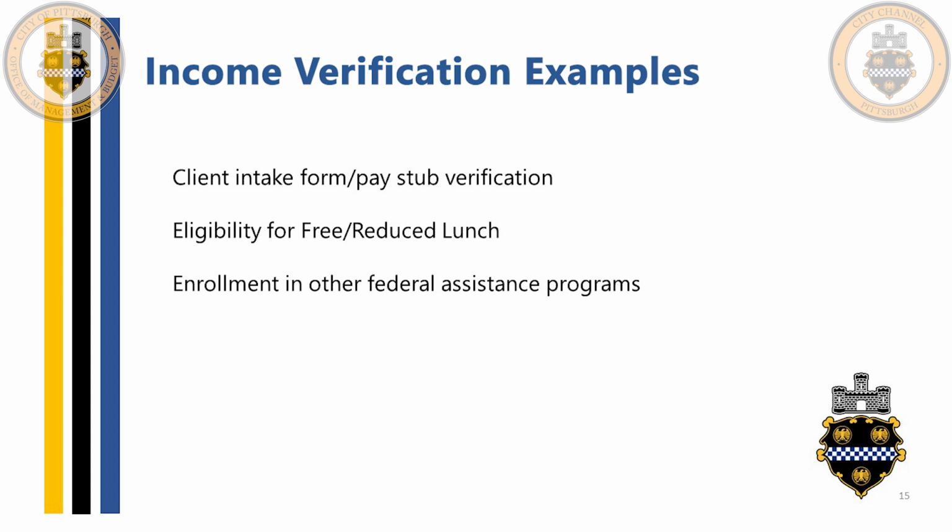Organizations conducting income verification have done this in a few acceptable ways. Many organizations ask their clients to complete an intake form listing their household size, income of adults in the household, and reviewing income documentation like a pay stub. Other organizations have worked with clients already enrolled in another federal program that requires income eligibility. For example, youth eligible for the free lunch program are also eligible for public service grant funding. Also, some organizations focus their public service funds towards a project serving Housing Authority residents.